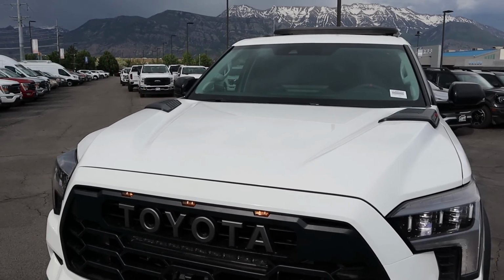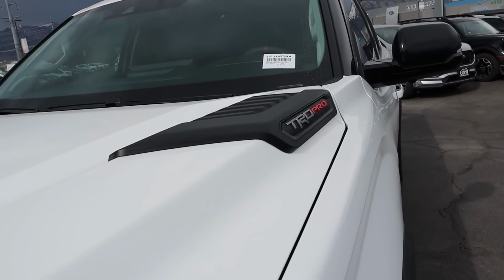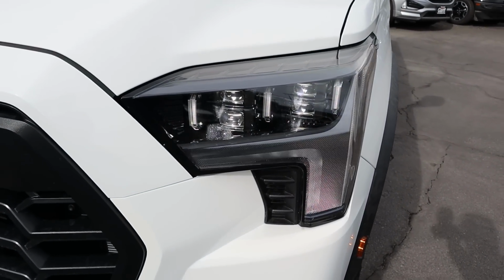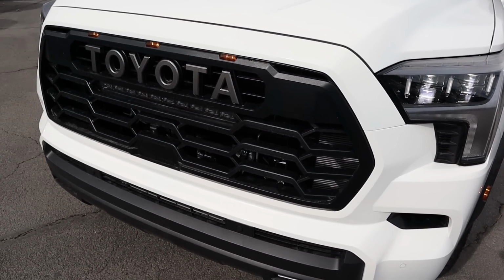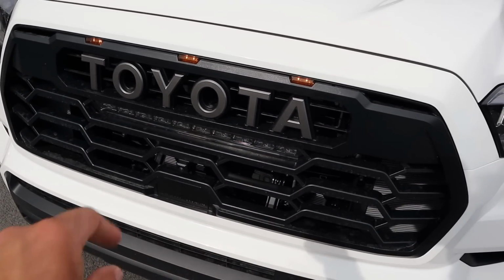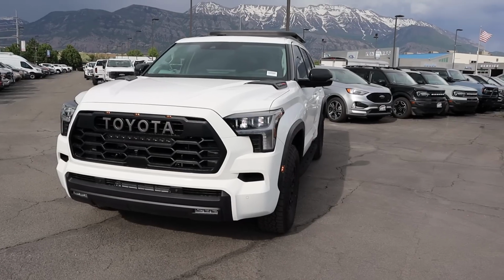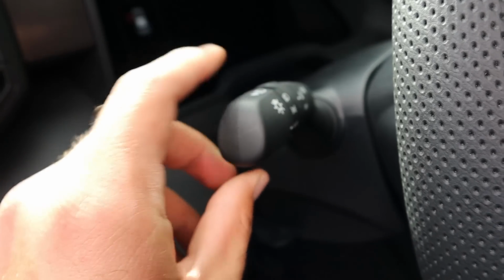So starting with the hood, it's super muscular looking, especially since it's raised there on either side, and of course, TRD Pro. Now I've got these cool daytime running lights you guys can see with the headlights. I think it's just a really cool look overall. And then we've got the blacked out grille with the Heritage Toyota logo there in the center. We actually have marker lights here at the top, and then there's a light bar just like the Tundra TRD Pro. And then we do have fog lights here at the very bottom. And putting it all together, the Sequoia TRD Pro looks really cool.